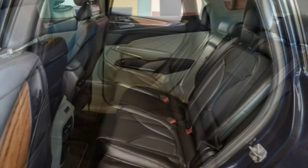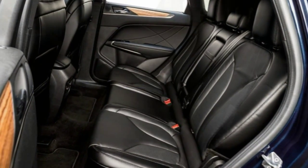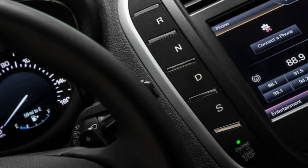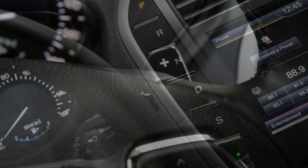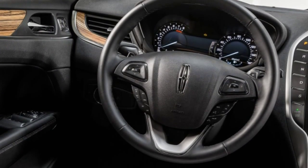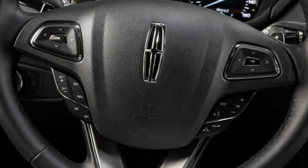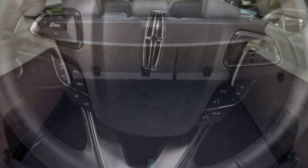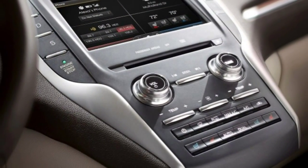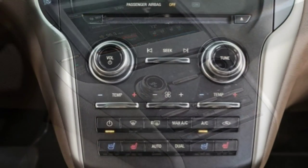Driving impressions: the 2015 MKC's base 2.0-litre four-cylinder engine packs a suitable amount of punch for most situations. Despite its spec sheet numbers, the 2.3-litre engine doesn't feel a whole lot quicker. It's also noticeably less potent than the 6-cylinder variants of the Q5, X3 and GLK.